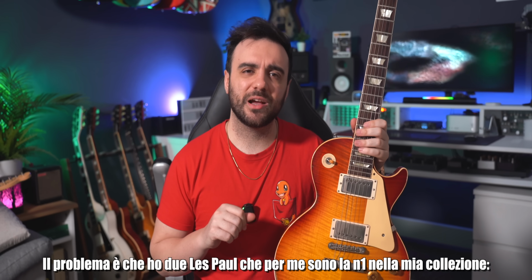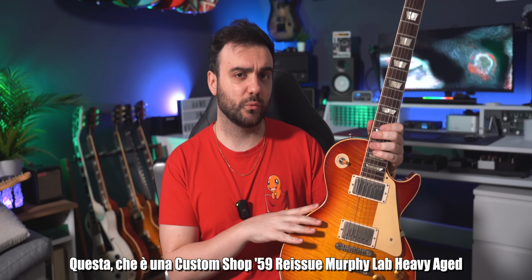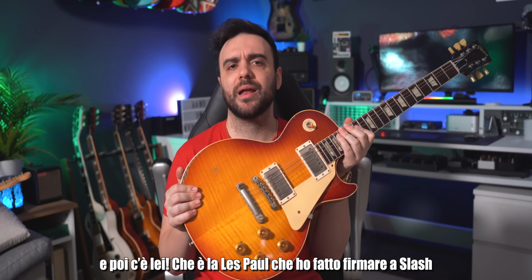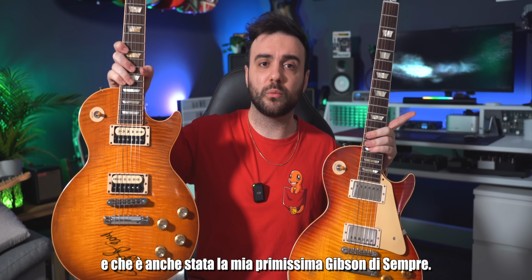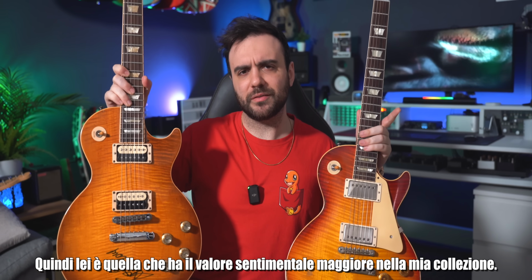The thing is, I actually have 2 number 1 Les Pauls in my collection. This one, which is the Custom Shop '59 Reissue Murphy Lab, which is the best guitar I own, and then there's this one, which is the Les Paul I got Slash to sign 10 years ago, and it was also my very first Gibson guitar, so it's the one that has the most sentimental value to me.